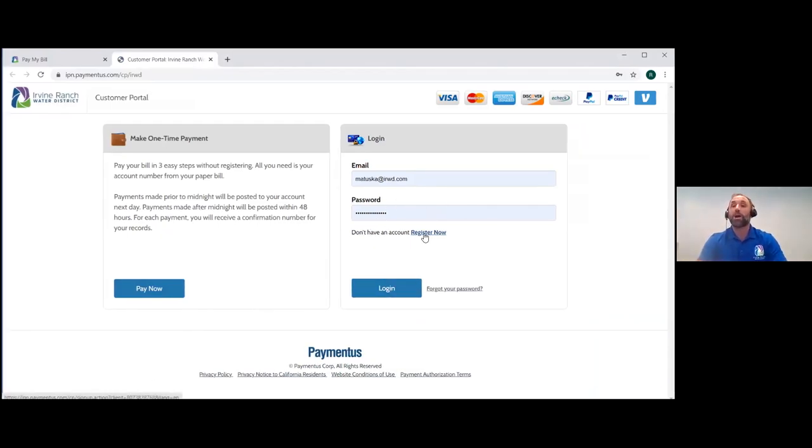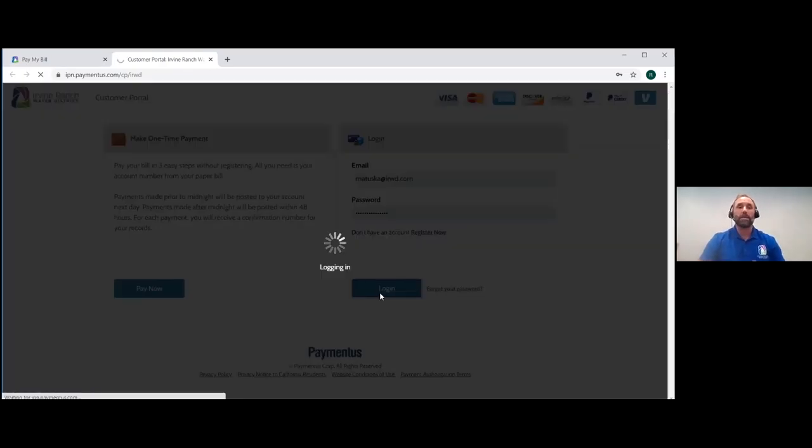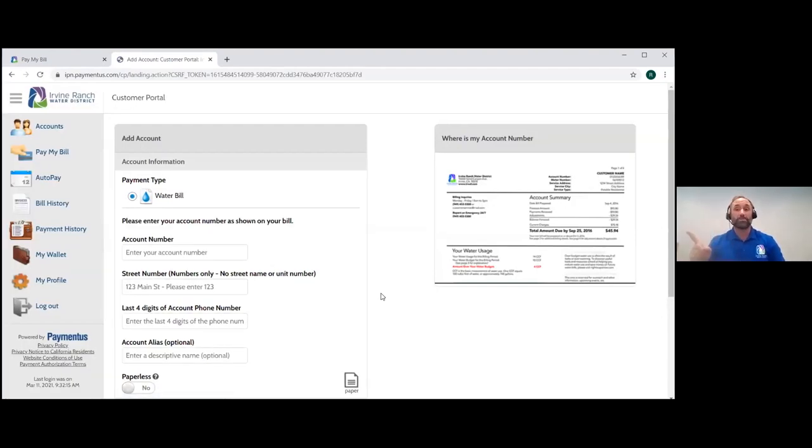Once you go there, you're gonna input your email, you're gonna put in your password, and you're gonna create a customer profile. Once you get into the system, you're gonna have to add your IRWD account into your customer profile. And the first thing that you're gonna need is your account number. And I know, you're like, Ryan, I've been on paperless for years. I don't have my account number, but you might.